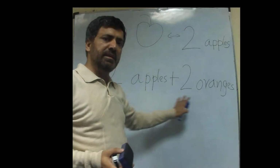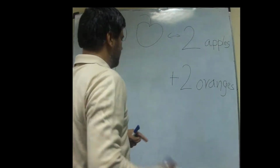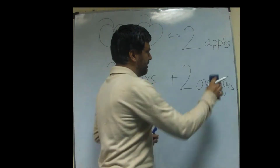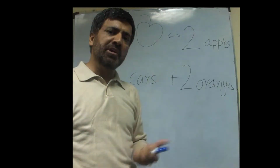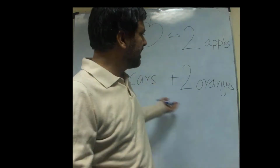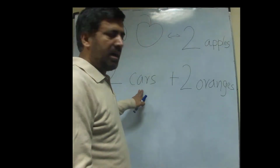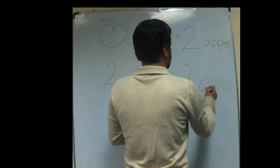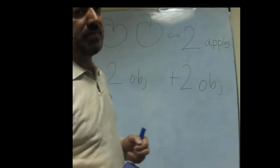This will not actually be very useful if I, let's say, replace this apple with 2 cars, and I still go with 2 oranges. So what will you say now? Maybe you come up with a new word, but the whole purpose of doing mathematics is to make it useful, and I don't see any usefulness in this. You can say, I have 4 objects, so instead of writing cars, I will say 2 objects plus 2 objects, and I have 4 objects. This may satisfy the mathematician, but I don't think it will satisfy my child.